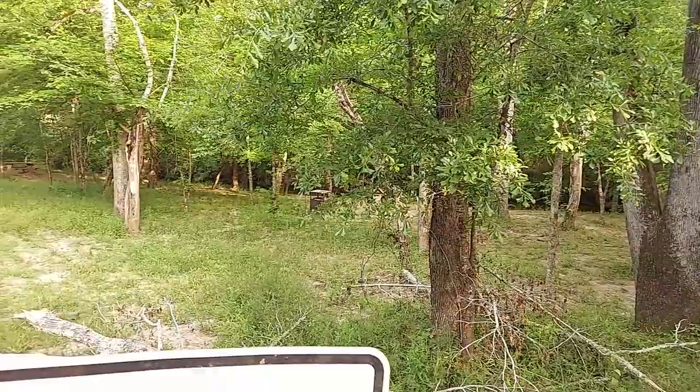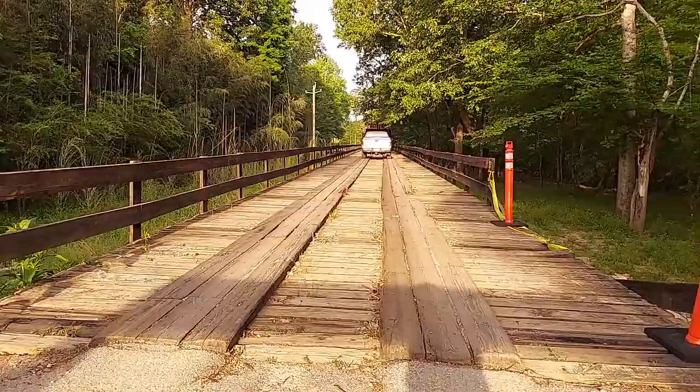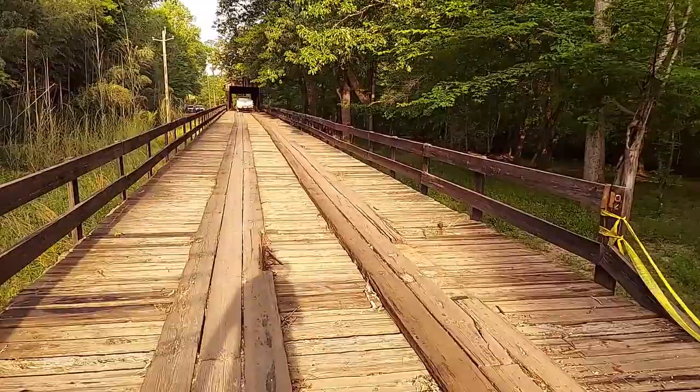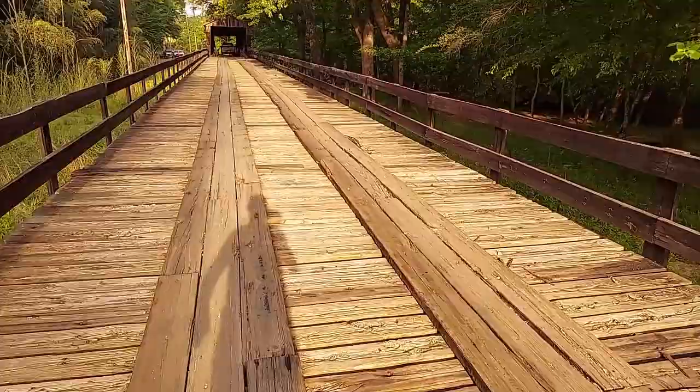This bridge started out having people on horseback, wagons, mules. That's how they got around. Coming over this bridge, connecting one side to the other, connecting farming communities where they can take their crops and harvest into town.